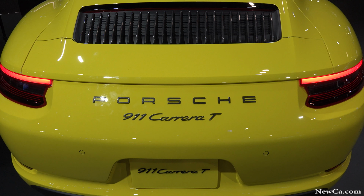Ladies and gentlemen, few vehicles are as instantly recognized as the 911. The legendary sports car is spawning 3 new models now for 2018, and we have the pleasure to premiere them today. First off, please join me in welcoming the new 911 Carrera T.